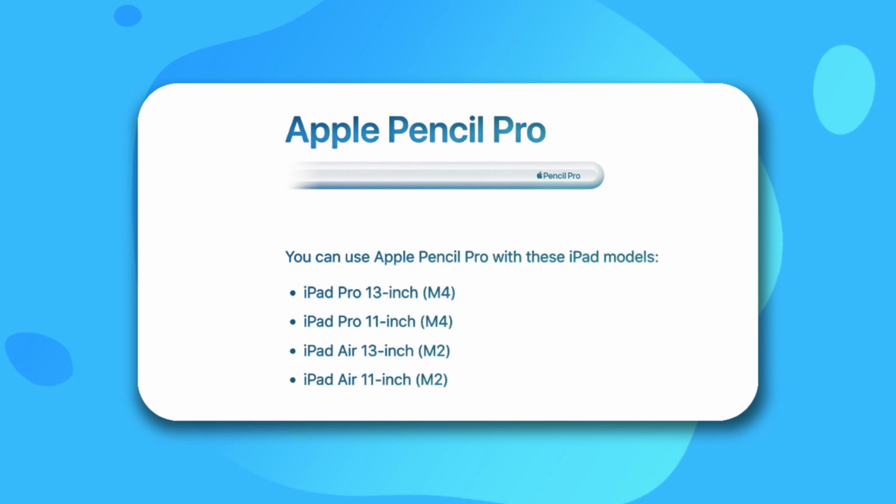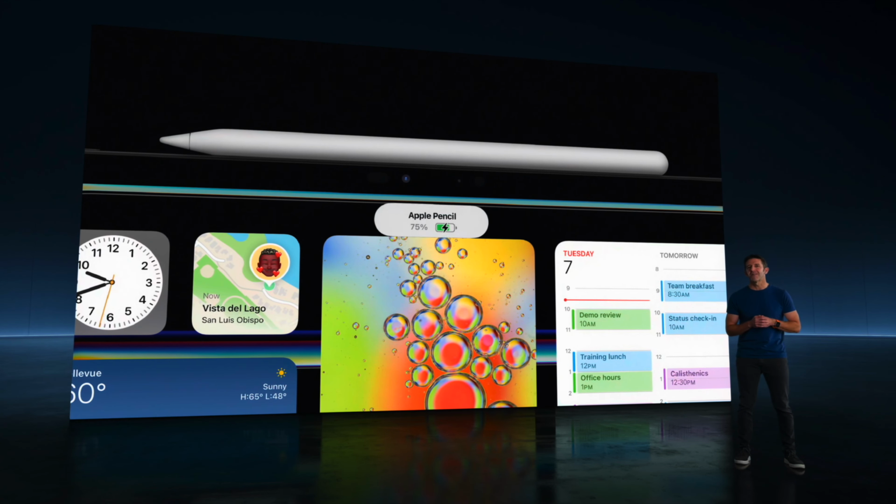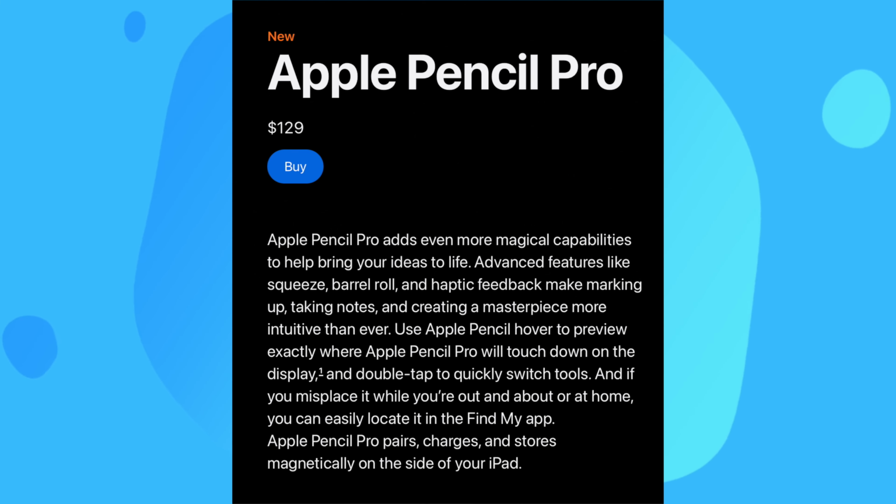Now, the Apple Pencil Pro is only compatible with the newest iPad Air and iPad Pro models. So if you're wanting the new pencil, you're gonna have to get the new iPad Air or Pro. And this is because the new camera placement interfered with the old charging spot for the pencil. So Apple had to move some things around so that we can still get that wireless charging. You can get the iPad Pencil Pro for $129.